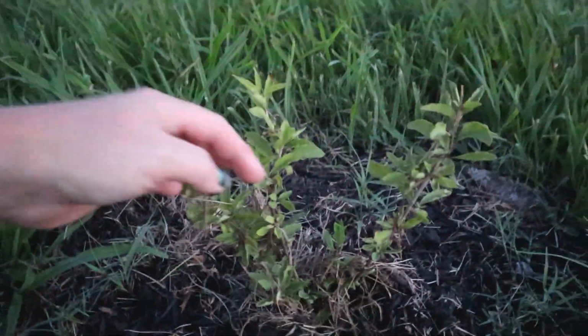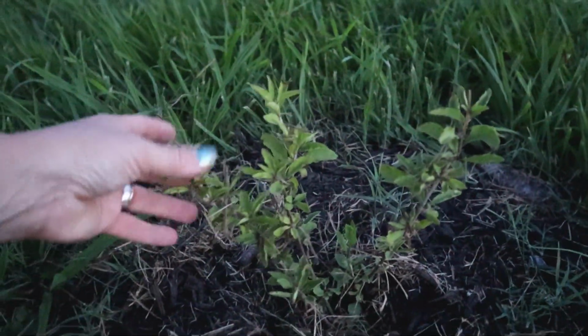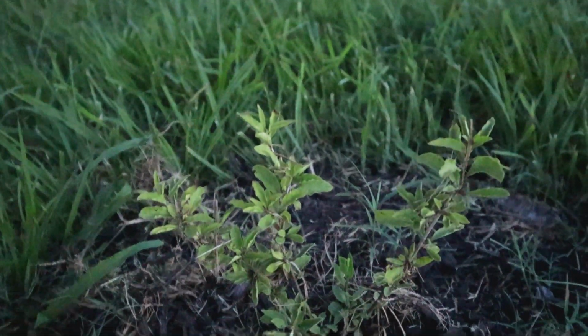Alright, well this one's looking okay. It's got some grass thrown up on there where I mowed nearby, but it's looking alright. I really hope these things make it. That stinks. I'm telling you, the pest pressure this year has been absolutely ridiculous. I thought it was bad last year. Ain't got nothing on this year.